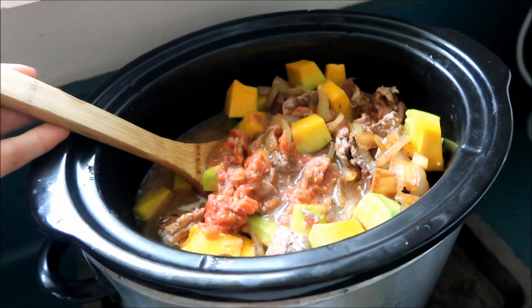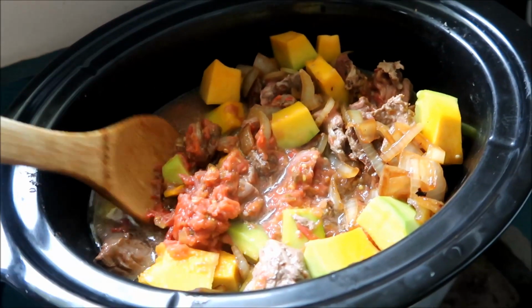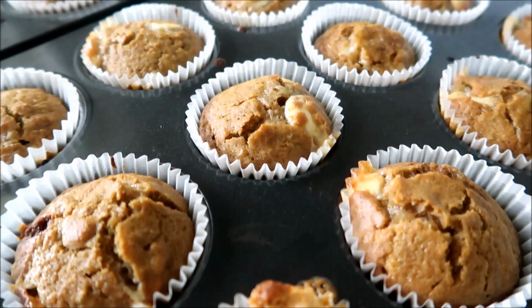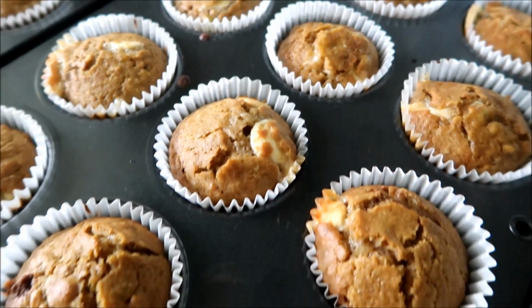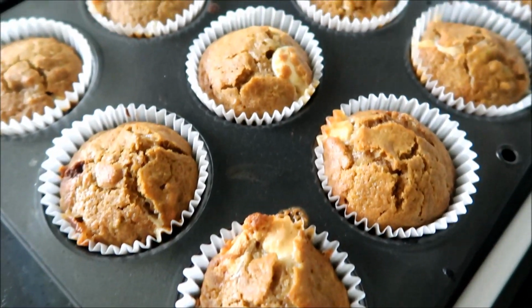Today I'm making beef curry in the crock pot, and in there I have some pureed tomatoes from the garden and also some pumpkin. Delicious pumpkin and white chocolate muffins straight out of the oven. I will link the recipe that I used below. It didn't have white chocolate in the recipe, but I threw some in anyway.